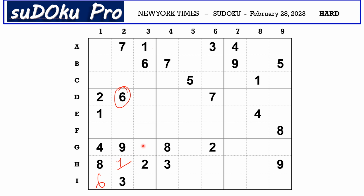Now in this block, the missing numbers are 5 and 7, but we do not have any clues of 5 and 7 across. We have this 5 in B row and this 5 in C row blocking these two rows. So 5 goes here in A1. This 7 blocks these two cells. So 7 goes here in F1.